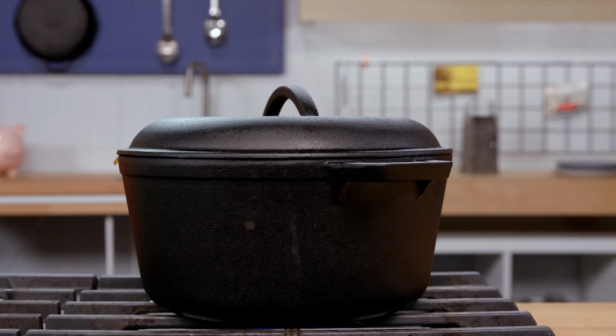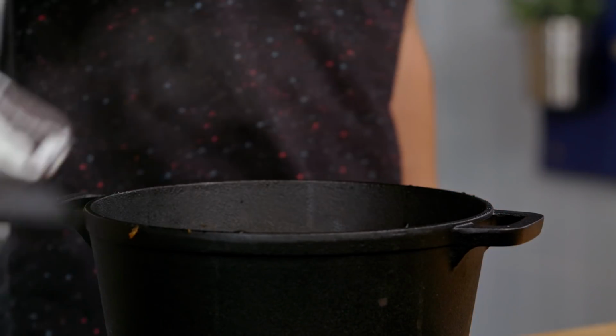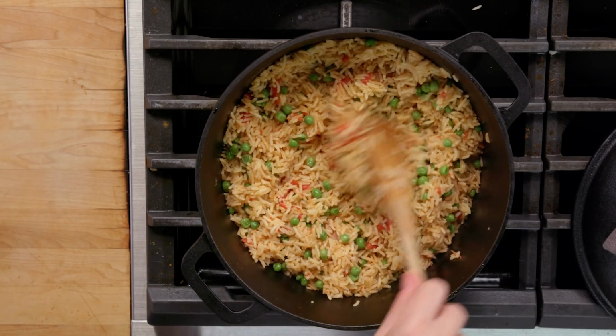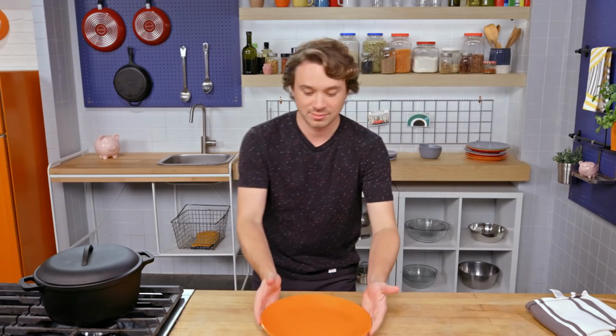So, the rice is fully cooked through. Now, I've got these frozen peas, and the idea is to throw them in with the rice and just let them warm through. I'm just gonna cover this again and let it cook for just a few more minutes.